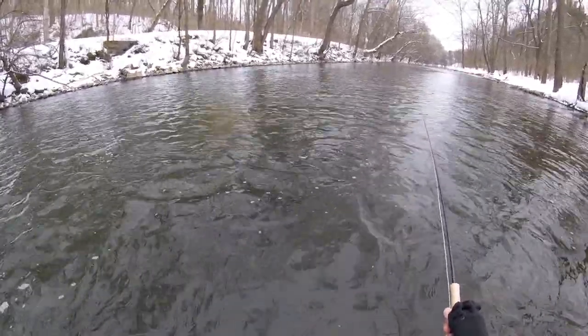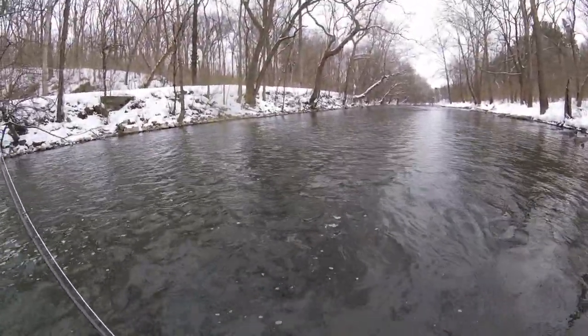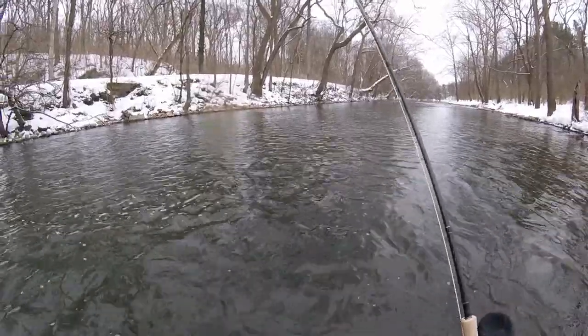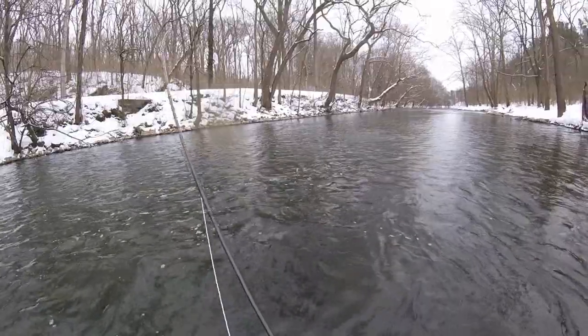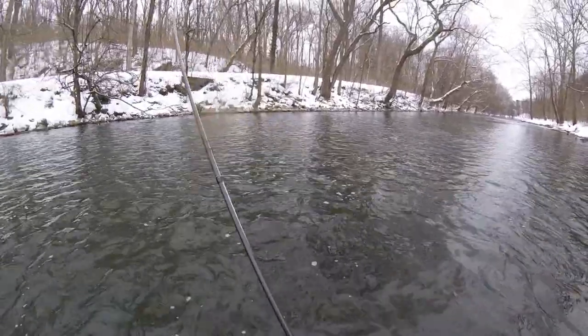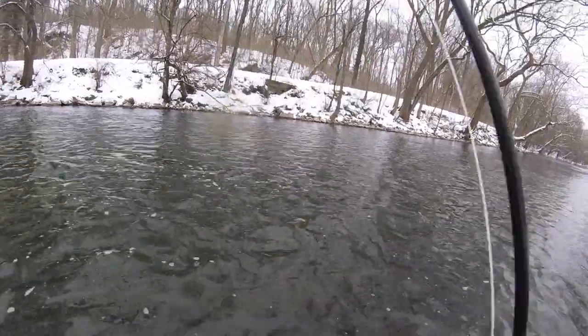That drift took forever. Oh, he's on there. On the hang, on the swing. Oh my God, that drift took forever to get down to the bottom. Maybe he intercepted it and was just following it. I don't know. But that was funny.